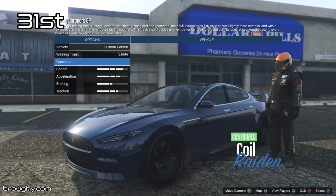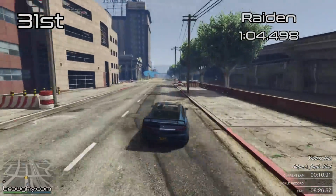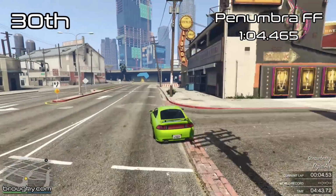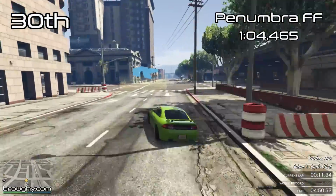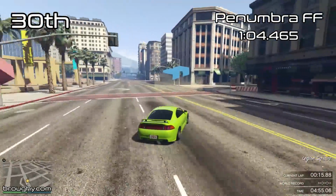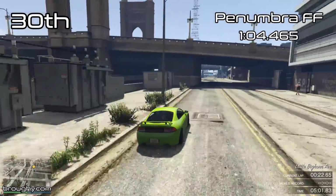So first up we've got the Penumbra FF, which is in 30th place for the class, just ahead of the Raiden in 31st place with a lap time of 1 minute 4.465. And that's a pretty reasonable lap time for a sports car. There's a lot of sports cars in general that are all around this same sort of pace. The sports cars class has way too many cars in it, but the consequence of that is that there's a lot of cars that are competitive with each other, and the Penumbra FF kind of falls into that.